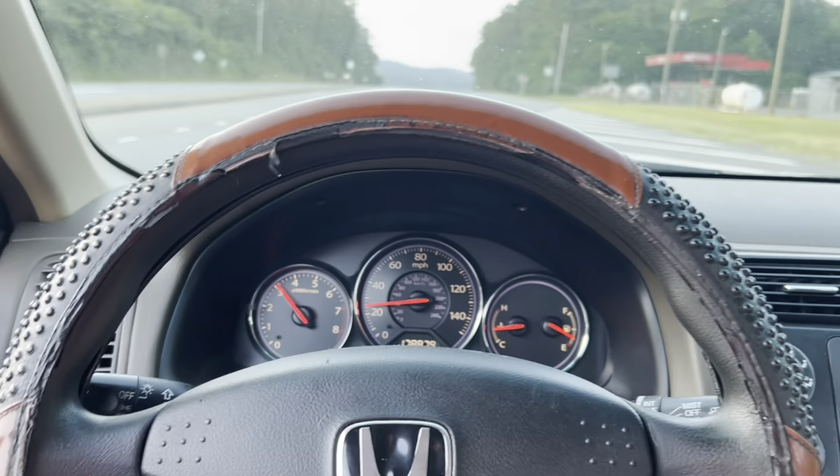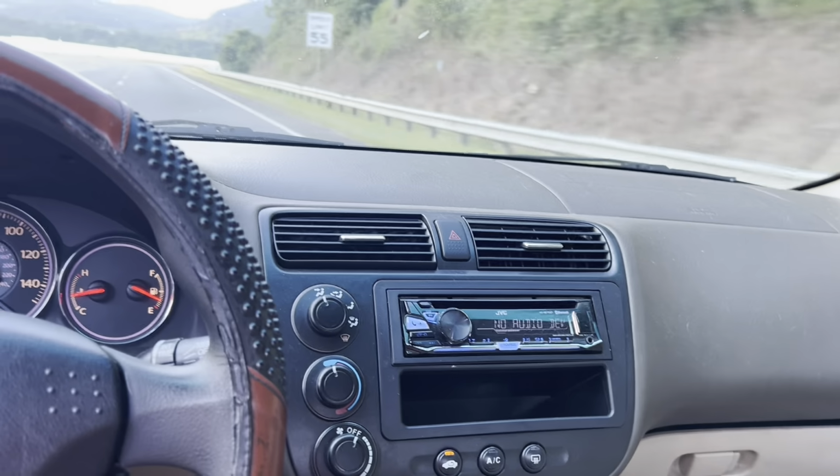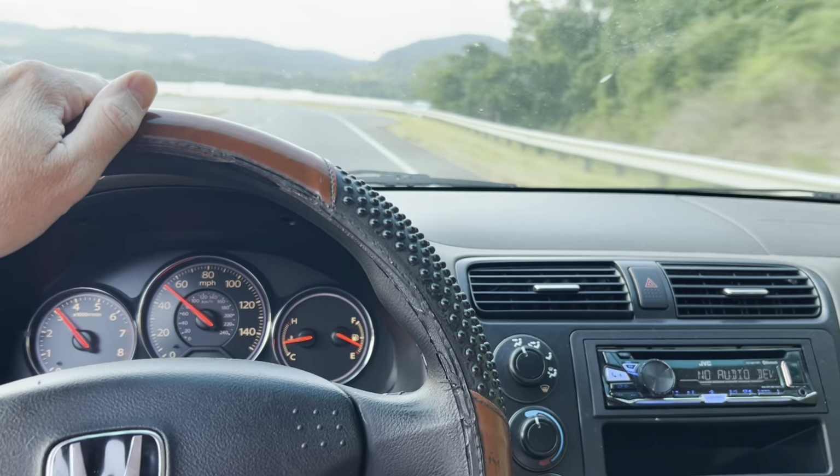Now, sorry, I got the windows down. This car, the one thing it has wrong with it, other than the burnt paint and needing a good cleanup, is the AC does not work. My mechanic believes it just needs a charge and a leak repaired, because he said the compressor was free.